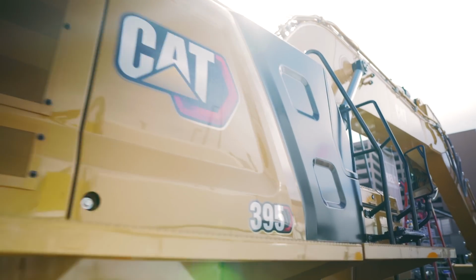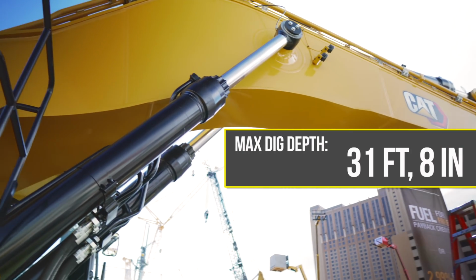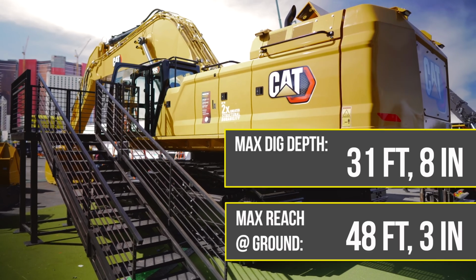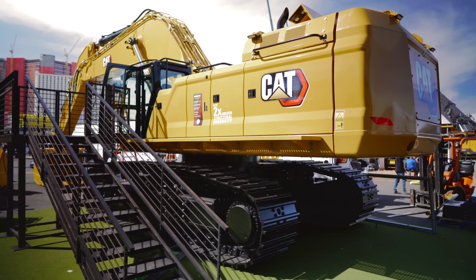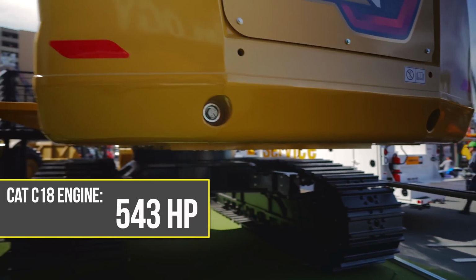The 395 also boasts 8 feet more max digging depth than the 390F at 31 feet 8 inches, and it has 8 feet more max reach at ground level at 48 feet 3 inches. And though the 395 is powered by the same Cat C18 engine as the 390F, Cat gave the new model a slight horsepower bump from 524 horsepower to 543 horsepower.